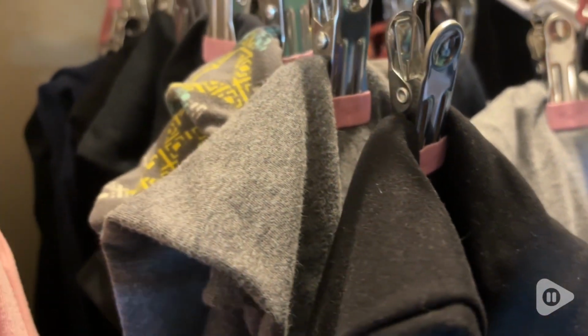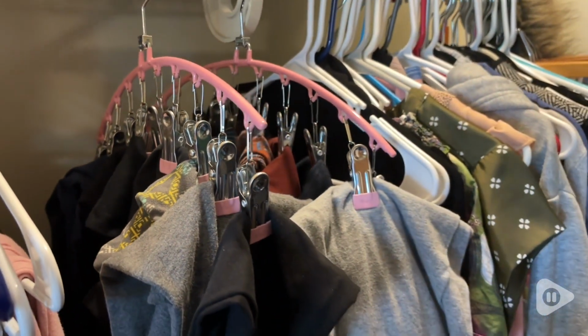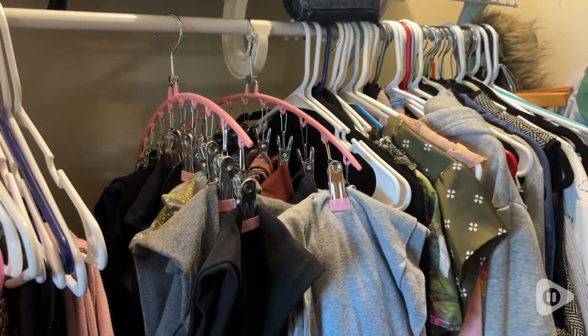I was going through my leggings and hanging them up, and I was like, oh, I didn't even know I had this pair. This is so cute. It was like getting new leggings because I have way too many pairs.